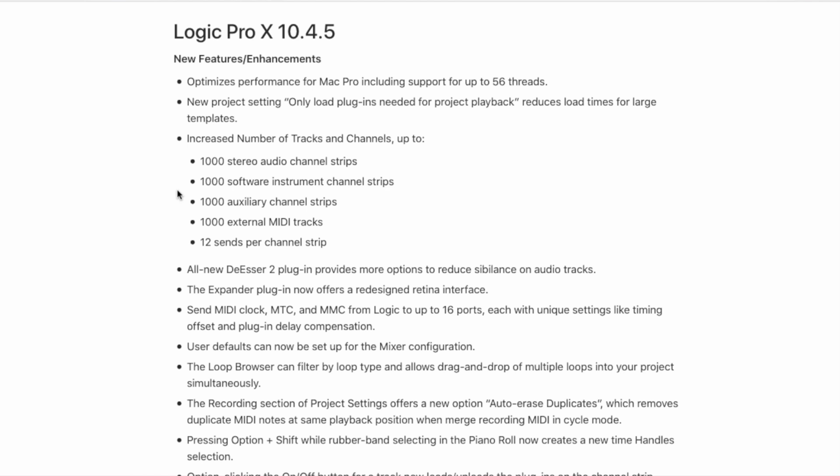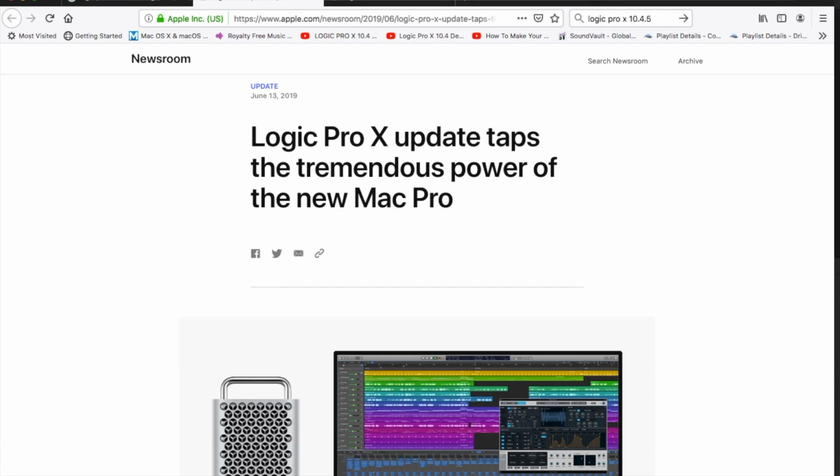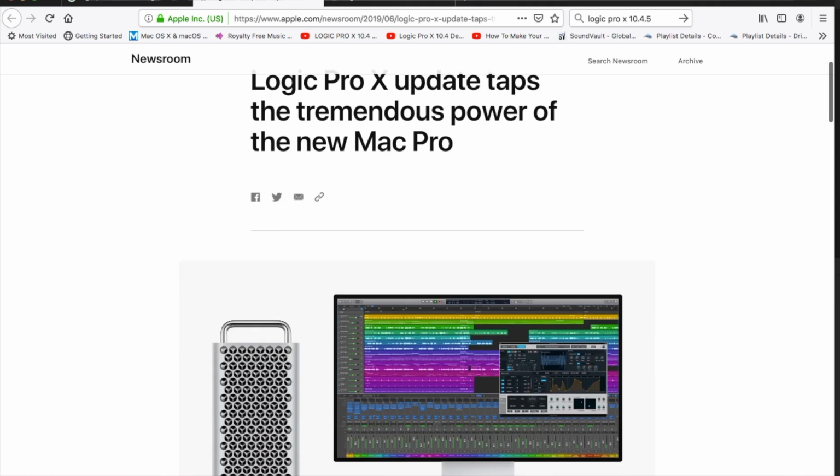So, as you know, Logic has released the latest updates, and apparently it has all these major bug fixes, and you can now have up to 1,000 tracks and 1,000 MIDI tracks or whatever. Just more than you can possibly need, at least for me, and I don't need that many.